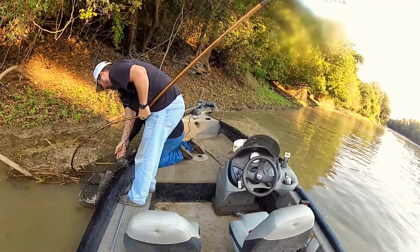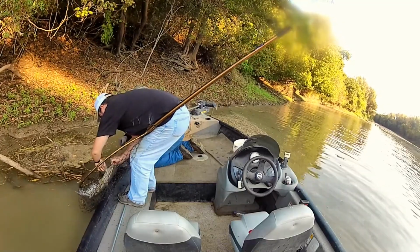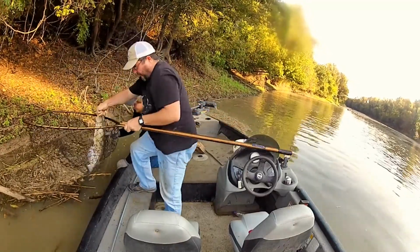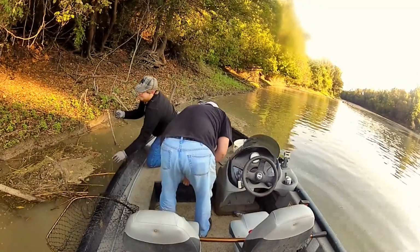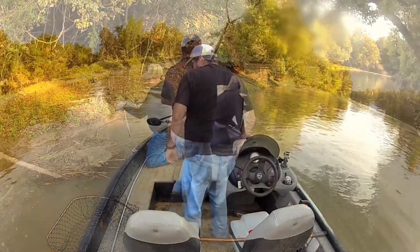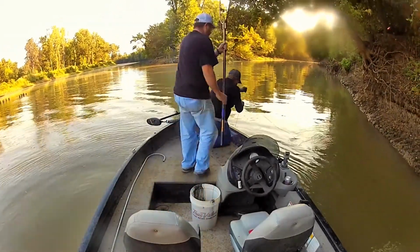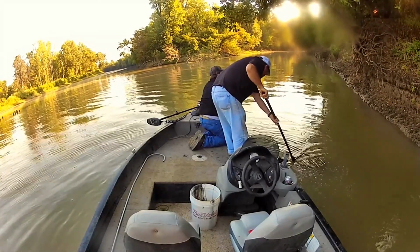Nice little 3 or 4 pounder. Seemed pretty feisty. That was the only fish we got off of that first line, so things weren't looking that great. Now we're on to the second line, and as you can see, I'm moving the hook bucket out of the way. That's a pretty good indicator right there. We think we've got a pretty good fish on.